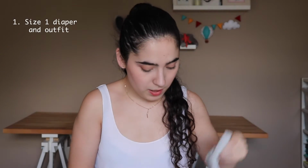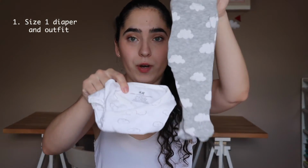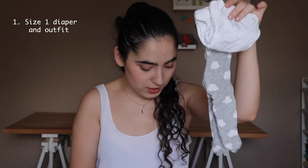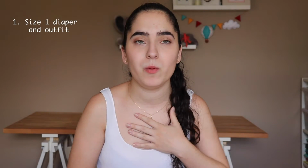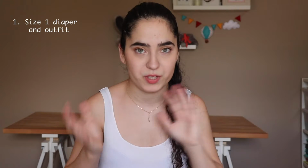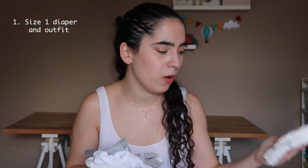So this is it, just a size 1 diaper and footed pants and a size 1 onesie and a hat. I packed these because sometimes you get a bigger baby. My baby wasn't looking that big. She was going to be around 7 pounds, 3 kilos or so. And so we knew she probably would not need these. And at the hospital, they can give you stuff. So they have size 1 diapers if you need them. But I just wanted to have these and a couple of size 1 diapers just in case.